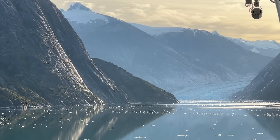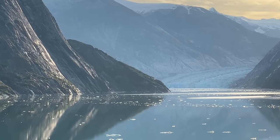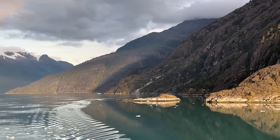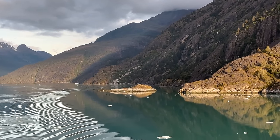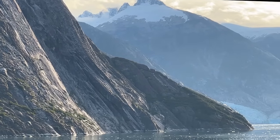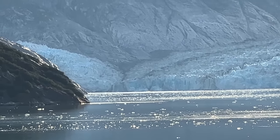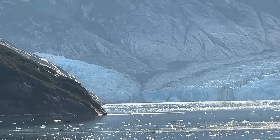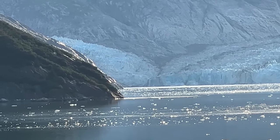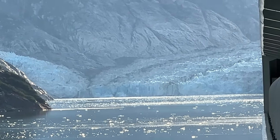And then, the face of the glacier made its first appearance. Dawes Glacier is a tidewater glacier with a face that is hundreds of feet tall and a half mile across. Let's take a look at this glacier as we approach it on the Discovery Princess.